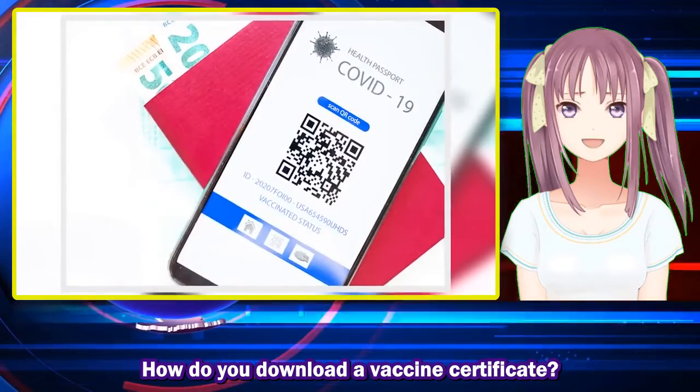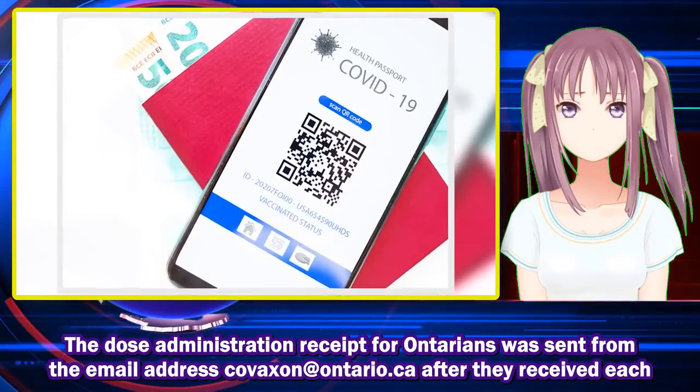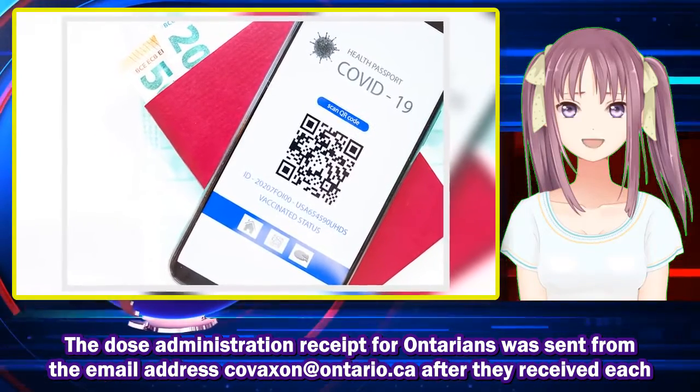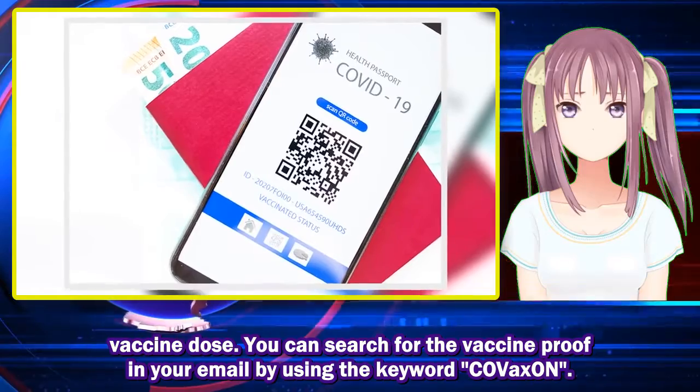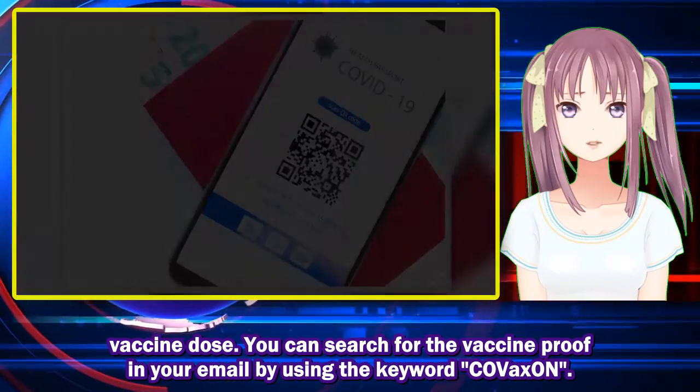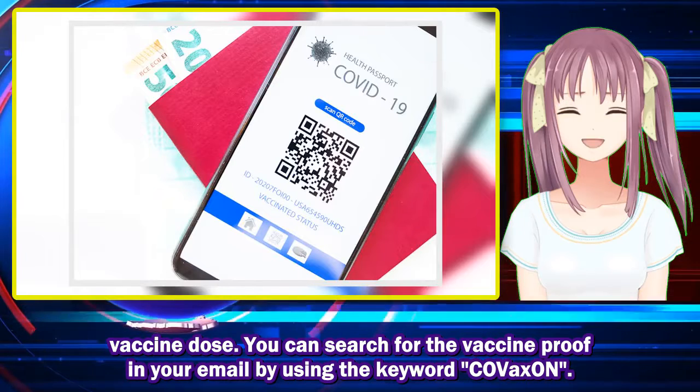How do you download a vaccine certificate? The dose administration receipt for Ontarians was sent from the email address covaccin@ontario.ca after they received each vaccine dose. You can search for the vaccine proof in your email by using the keyword CO.